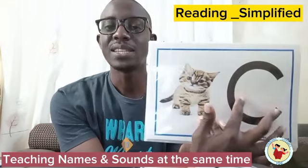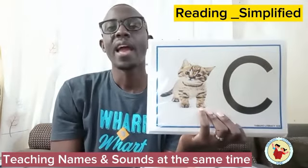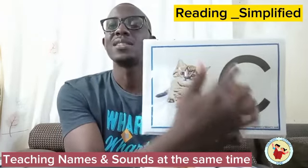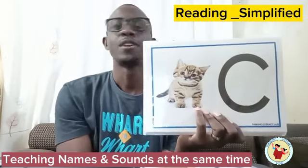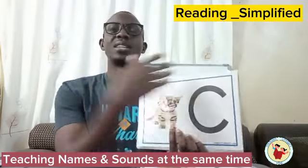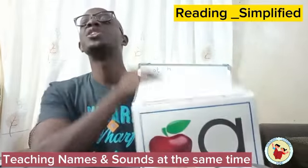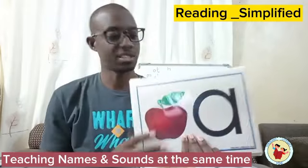What's the name of this letter? C. And what sound does it make? K. Okay, so the name of the letter is C and the sound that it makes is K. Okay, so when you are teaching them or introducing the sounds and the letters to the kids, it means you have to make sure that you mention both. Of course, after you've explained the difference.